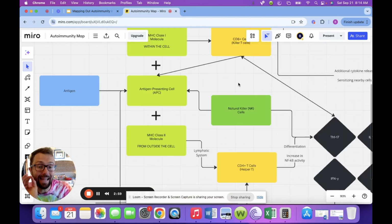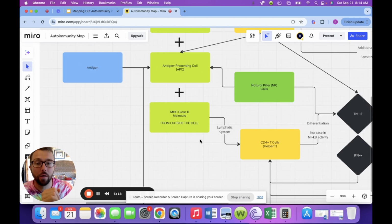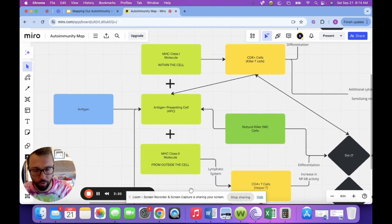So in the case where natural killer cells are not able to effectively handle the antigens that are being presented by the APCs, that is when we have CD8 plus and the CD4 plus molecules being initiated. Now, like I mentioned before, if it's a problem within the cell, you're getting killed off immediately, right?